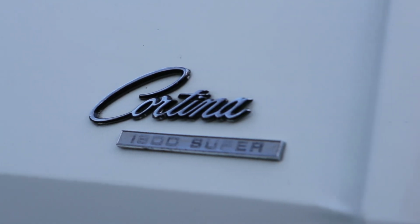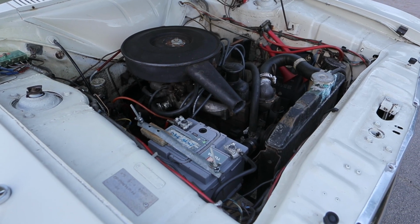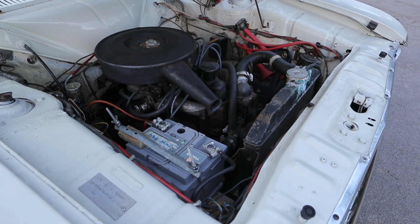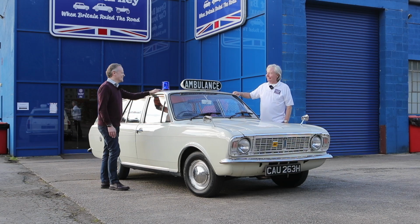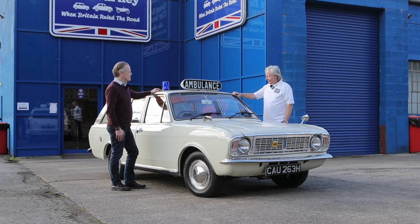What engine's in this? I think this is just a 1600, so it goes reasonably well, but it's got quite a payload and stretcher in the back and all that sort of stuff, so it's probably not going to break any speed records. But all the kit still works, siren works, the horns still work. It's rather wonderful in a slightly unusual sort of way.